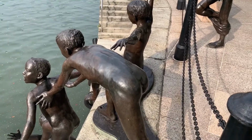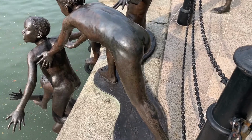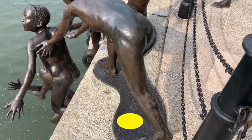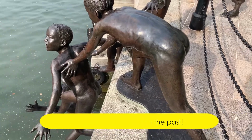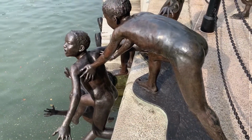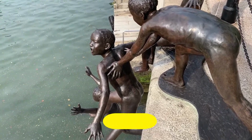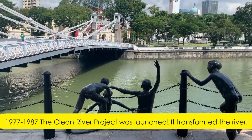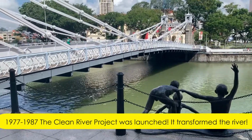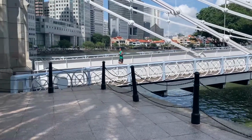The river didn't always look as clean as it is today though. The river used to be very polluted and filled with lots of garbage. The boys kept their heads above the water and learned how to avoid the dangers of the bumboats crossing the river. From 1977 to 1987, the Clean River Project was launched by the late Mr. Lee Kuan Yew, and it took 10 years to clean up the river.